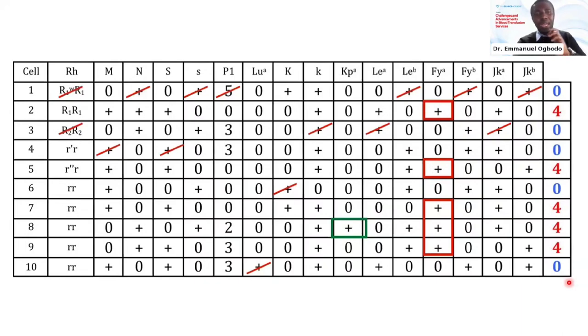Now, because of our time, I may not be able to explain this much, but there is what we call the dosage effect, like I've explained. We need to consider that. That will explain why we cross this off here. But let me show you something just to give you a hint. When we talk about the groups, big K and small k are in one group. Lea and Leb, one group. FYA, FYB, one group. JKA, JKB, one group. M and N, one group. That's the only one that is confusing, M and N, because they are different letters. But big S and small s, one group.